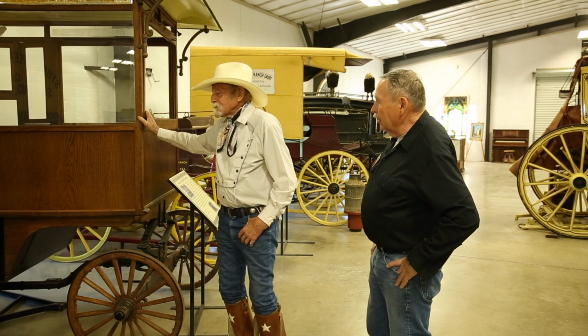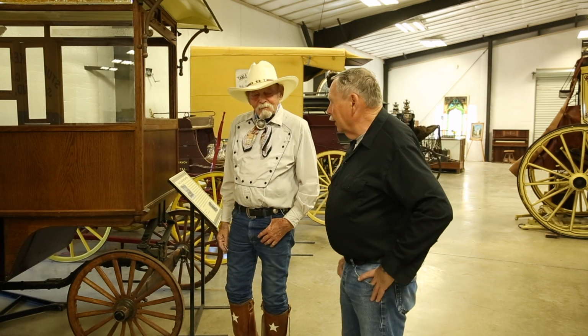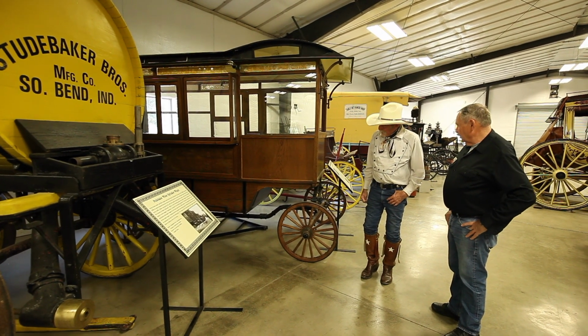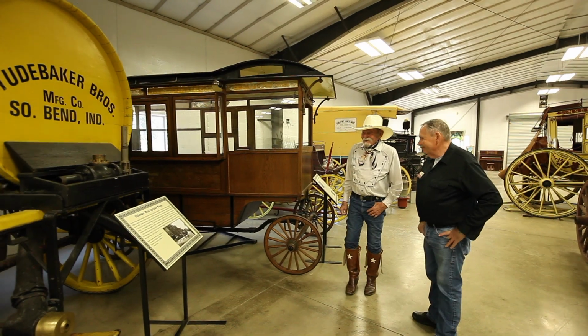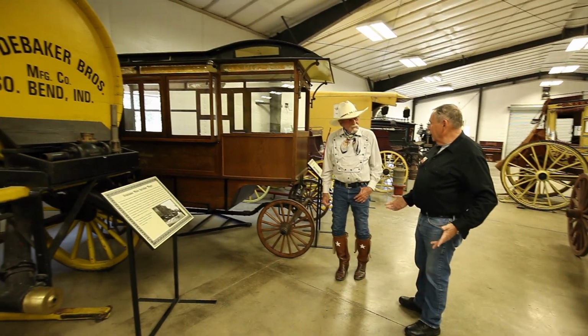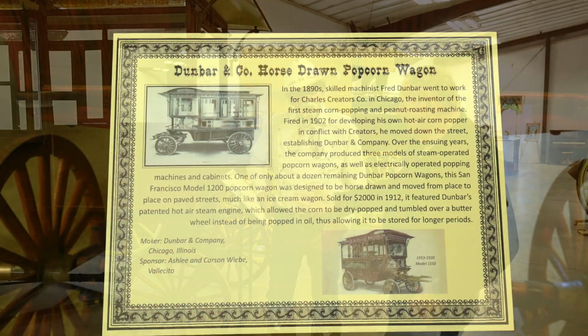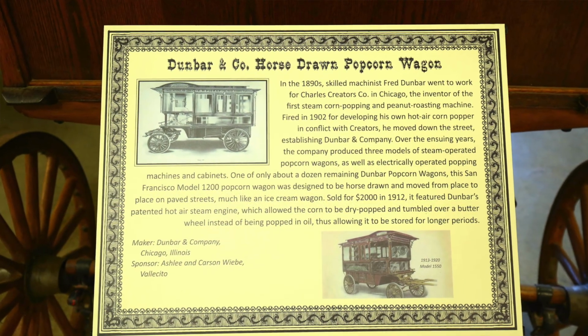But anyway, this is a Dunbar, and probably it's a 1912. So 1912, this sold for $2,000. Wow, that's a lot. $2,000, you could buy a nice little house for that. Yeah. But anyway, the story goes, and it's kind of interesting.